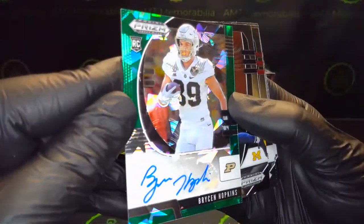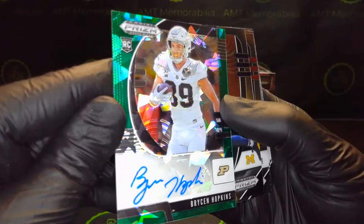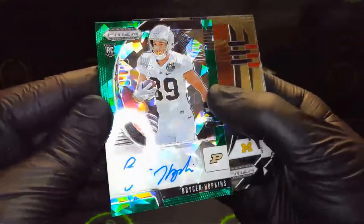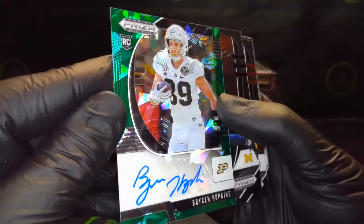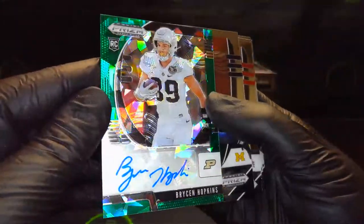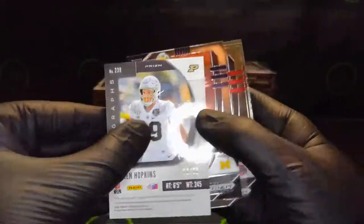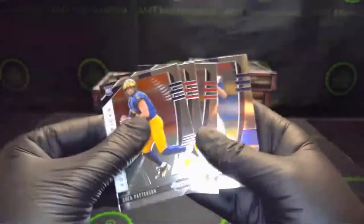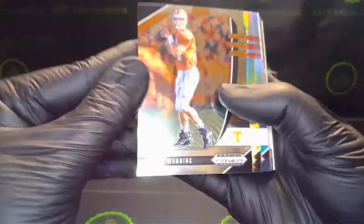So this is actually a first off the line exclusive card that Panini. I know a couple people are reporting that they've been pulling these green cracked ice autographs. So Bryson Hopkins, 12 of 18 autograph. Supposed to get one of those in every box for the first off the line.